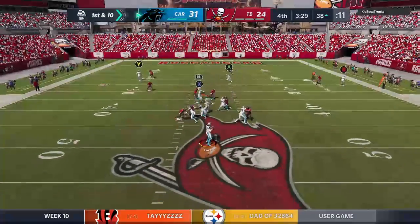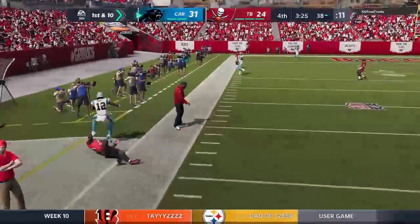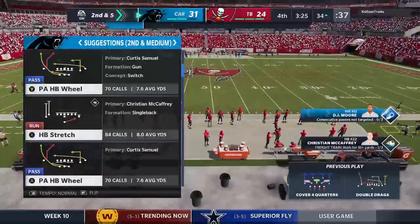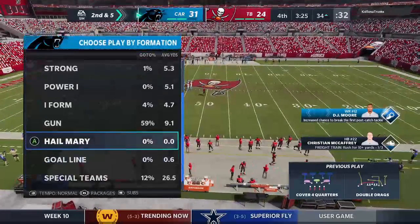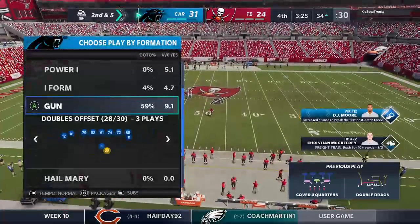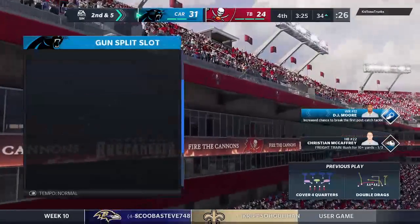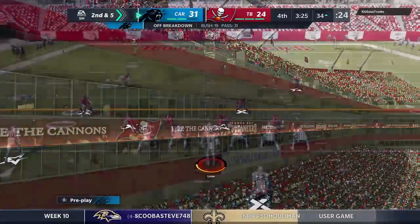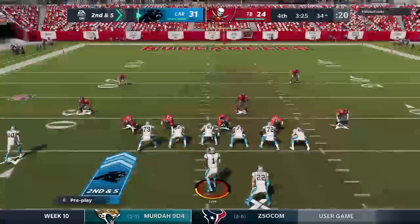Working out of the gun, Love. Oh, there's that man again. It's complete. And he gets this down inside the 35 before going out of bounds. One thing you're hoping for when you run drag routes, you're able to hit a receiver in stride, and he can pick up a lot of yardage after the catch. But in this situation, the defense was effective, able to stop him before he could get a good head of steam going. 2nd and 5 after the 5-yard completion on first down.